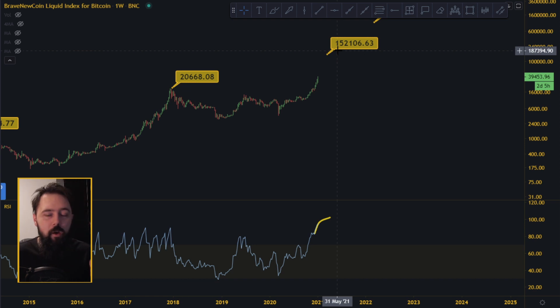So that's my thing. Now, as I said, this is not financial advice. You do you, I do me. You do your trades, I'll do my trades as always. So this is only what I predict will happen, not what will definitely happen. There are thousands of predictions out there. You can pick one of those if you want to trade on those.